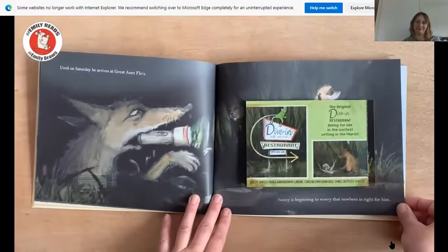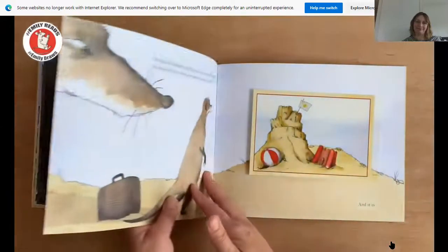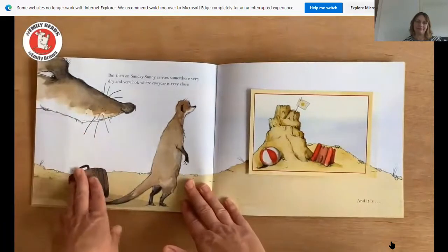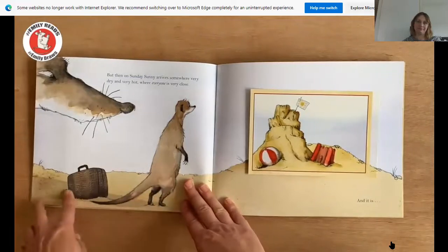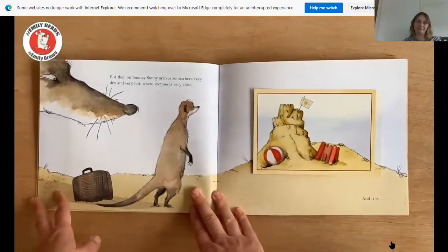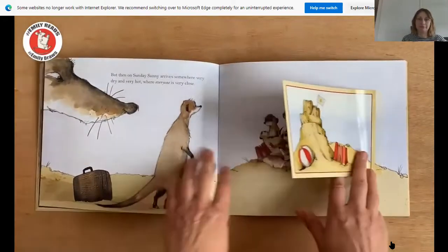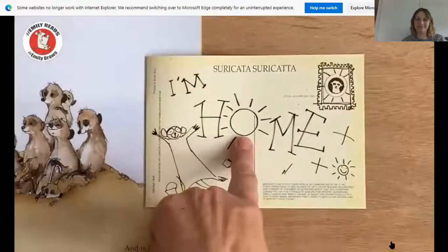Sunny is beginning to worry that nowhere is right for him. Oh, look how close the jackal is. Oh, and he's all alone. Uh-oh. That's not very safe, is it? But then, on Sunday, Sunny arrives somewhere very dry and very hot, where everyone is very close. I'm home!